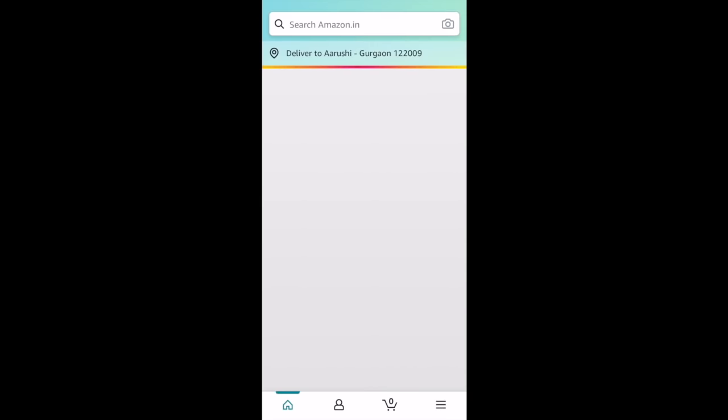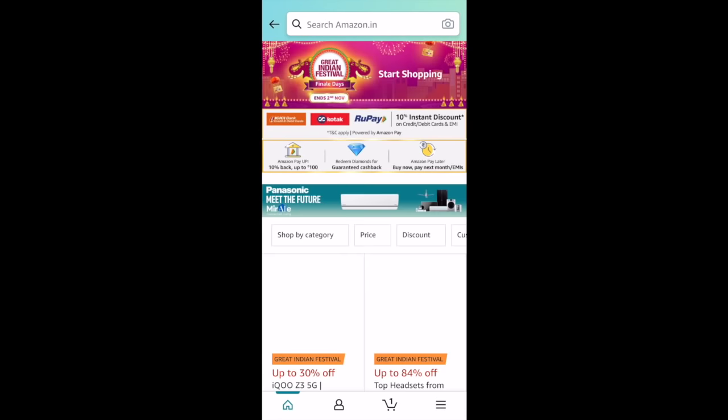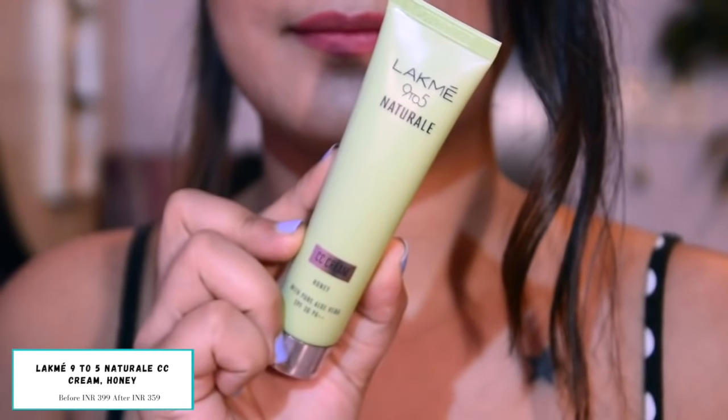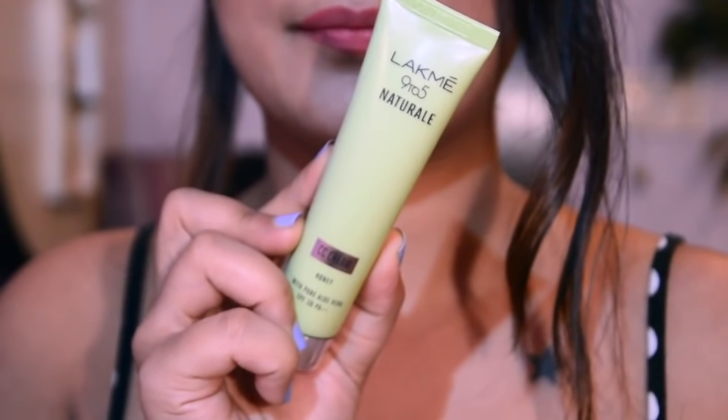So let's begin. By the way, I have bought all these products at a discounted price from Amazon because they have exciting offers every hour, and they're currently running their Great Indian Festival sale which ends on the 2nd of November. So the first thing that I swear by is the Lakmé 9 to 5 Naturale CC Cream, which I got for Rs 359 from Amazon.